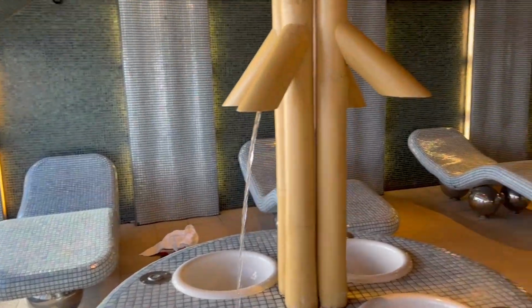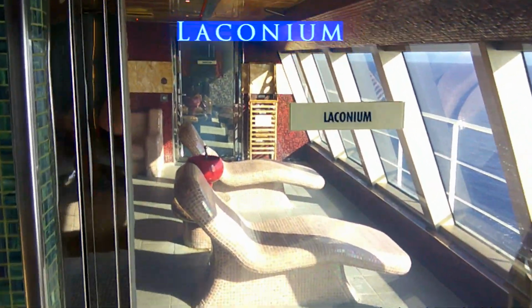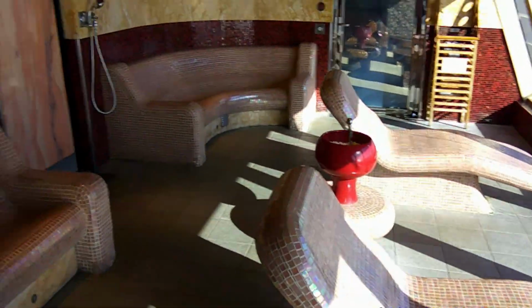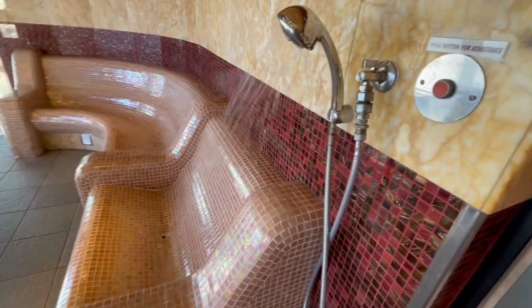So here's one more look around the room, until we're facing our next destination, and that is the Laconium room. I found this room to only be slightly warmer than the Tepidarium, so if you're not looking to get too hot, this may be the room for you. As mentioned, the seating is tiled and heated, and in most of these rooms there are also shower heads to cool you down if you need it. In fact, here's one in action.